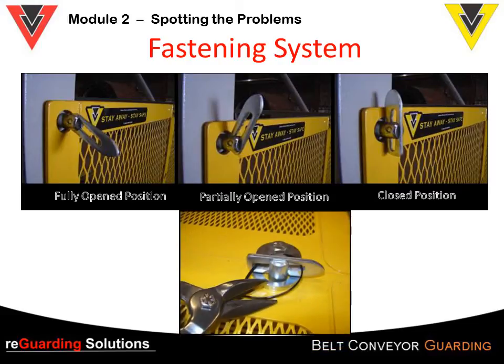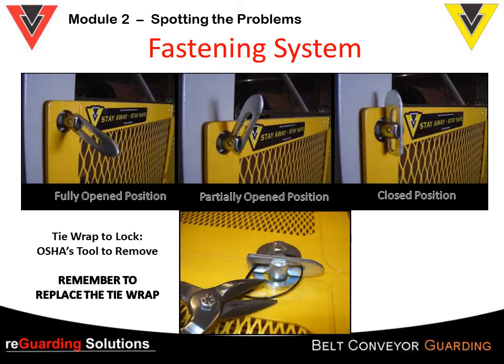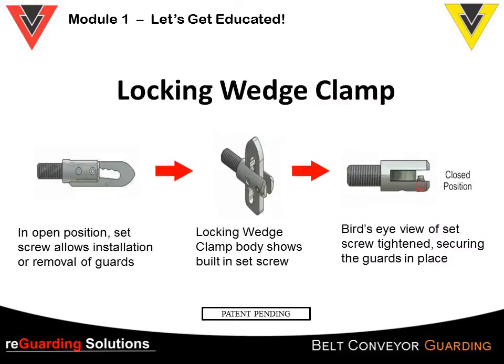A tie wrap is to be placed through the center of the wedge to lock it into place and will require a tool, side cutters, to remove it, making it compliant to OSHA's regulation requiring a tool to remove. After replacing a guard, you must remember to replace the tie wrap to make it compliant. A locking wedge clamp is also available. It uses a set screw system and is designed for applications where using a cable tie is not desirable.